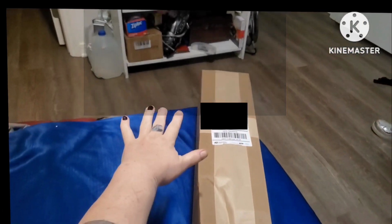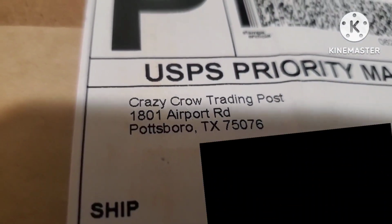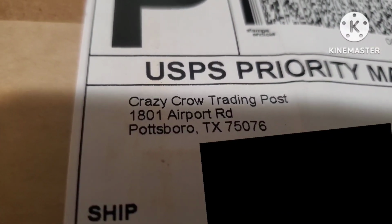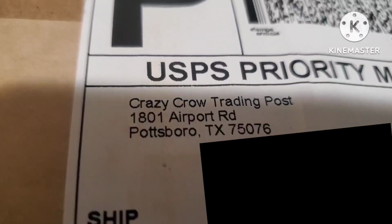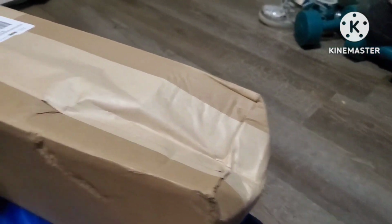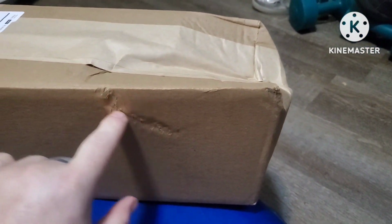Birthday package has arrived. Clearly about the size of my arm. But where's it from? Whew. Crazy Crow Trading Post, 1801 Airport Road, Pottsboro, Texas. Never heard of it. Of course, one can't leave out the aerodynamic restructuring that USPS has done to my box, and this nice little gouge. That's good. Glad to see they're doing their jobs.